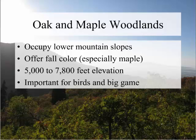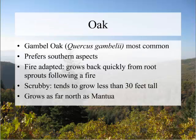Going with the first forest type at mid-elevations, the oak and maple woodlands. They tend to occupy our lower mountain slopes. They really offer a lot of fall color, more so the maple than the oak, typically at elevations between 5,000 and 7,800 feet. And they're really important for birds and big game, and also for recreation. This background photo is the Mueller Park area out of Bountiful. And this background photo of the oak is in the same neighborhood near Bountiful.